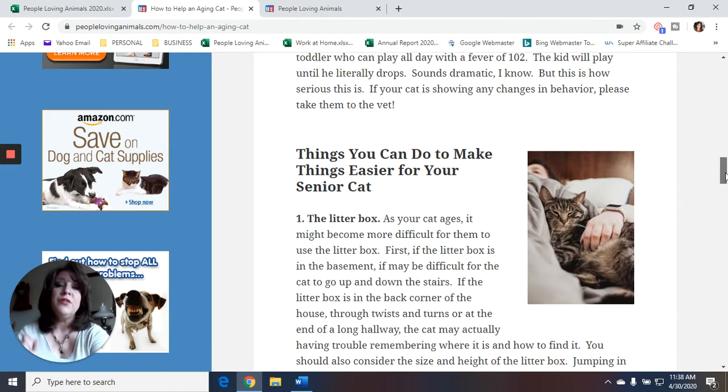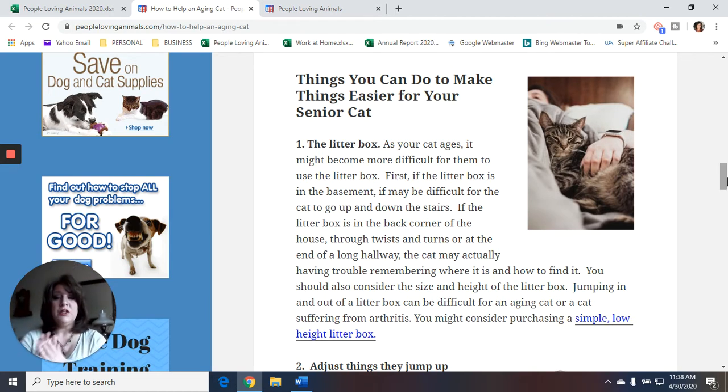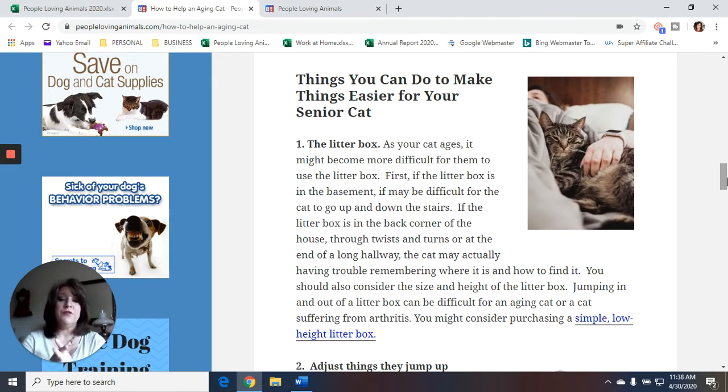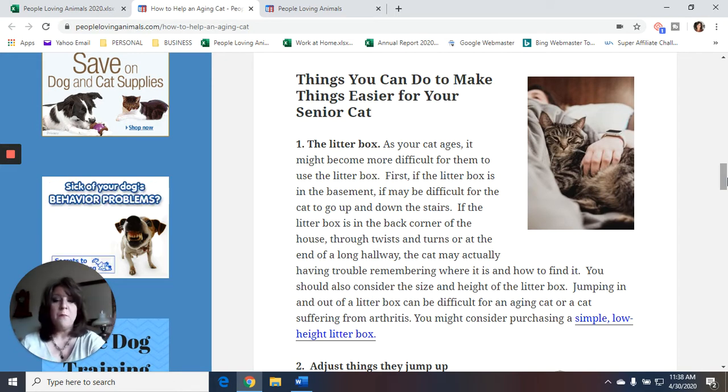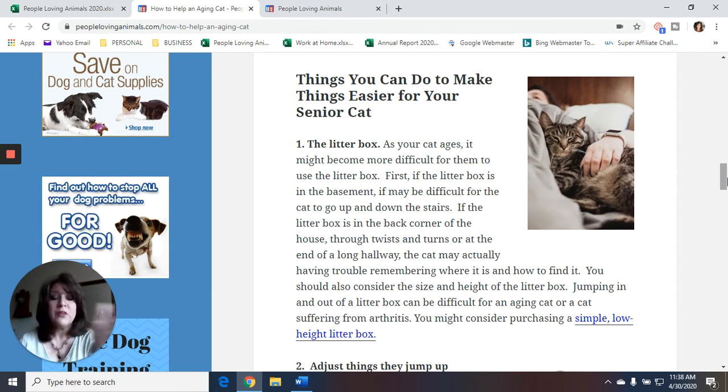So, 7 things you can do to help an aging cat. First, the litter box. As your cat ages, it might become more difficult for them to use the litter box. If the litter box is in the basement, it might be difficult for your cat to go up and down the stairs. You know, cats are getting old, they have pain, they have arthritis. If the litter box is in some back corner of the house and it takes twists and turns down hallways to get to it, if your cat is beginning to suffer from, say, arthritis, physical pain, joint pain, or senility, it's going to be hard for the cat to make its way to the litter box.